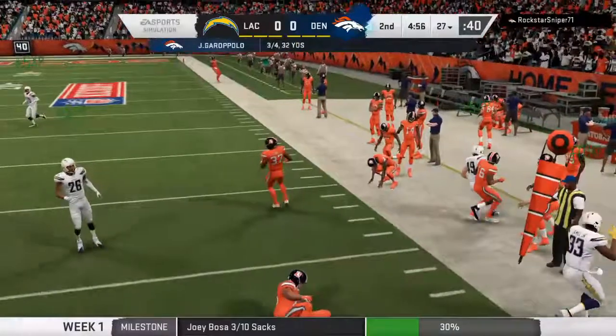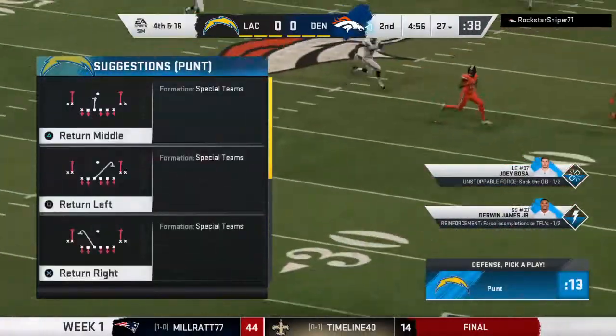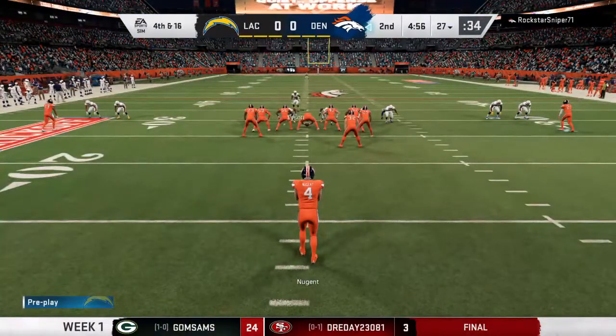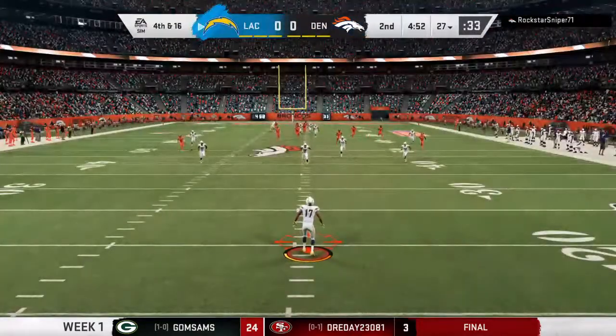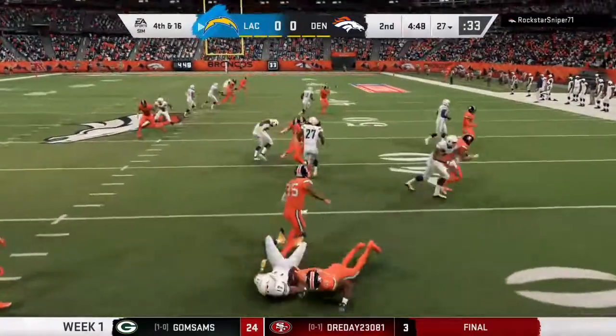Now a 3rd down throw, but it misses the target, incomplete. Problems on 3rd down so far in this first half. Relatively small sample size, but they're now 0 for 3. And the average in the league is somewhere around 40% on 3rd down for offenses. So what's the answer to this? Either convert them or don't get to 3rd down in the first place. Get your big chunks of yards on 1st and 2nd down.